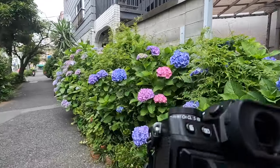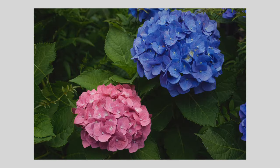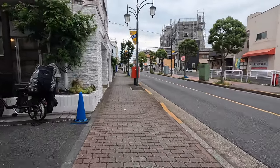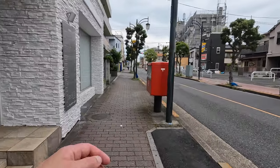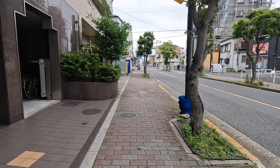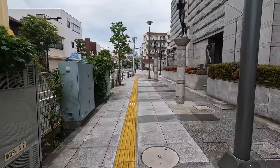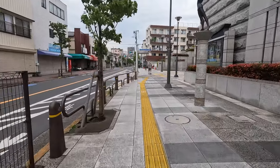Some flowers. I'm completely unfamiliar with this area, so I'm just looking for points of interest as we go. If I see something in the distance, I'll head towards it. And I guess that's kind of how I do most of my photo walks. Is this a symphony hall? Yeah, it looks like it.